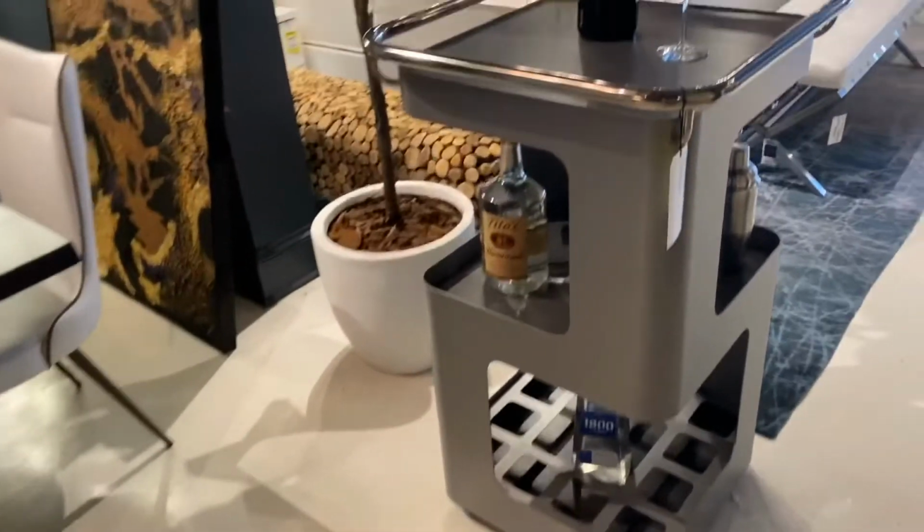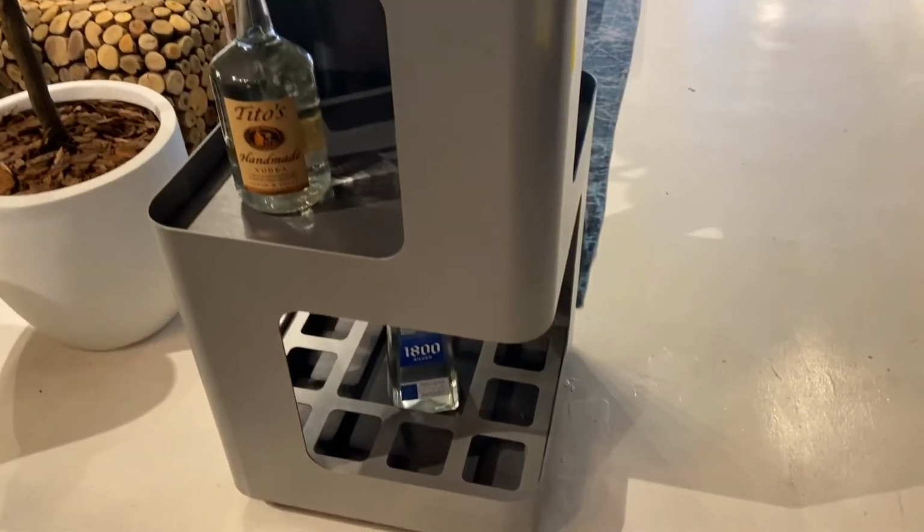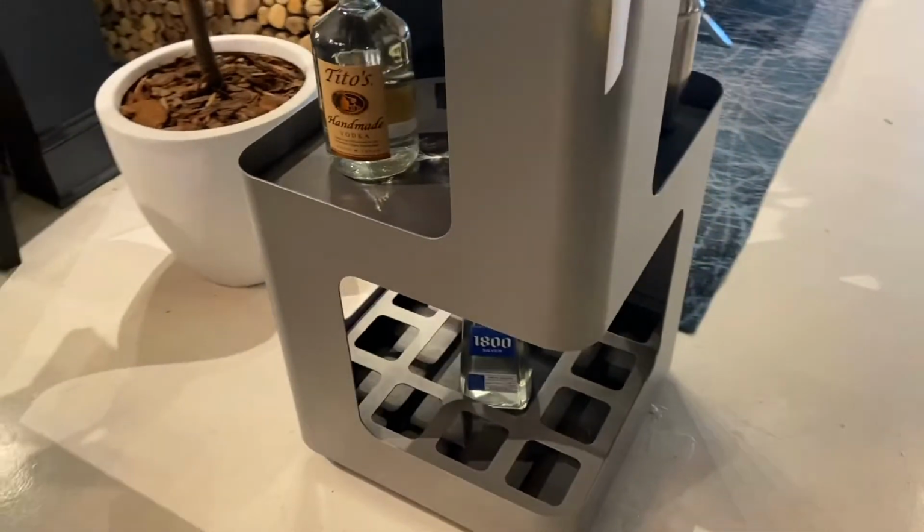Check out this bar cart. It's really unique as well. I thought that was really nice. Very different shape to it and everything, but very nice.